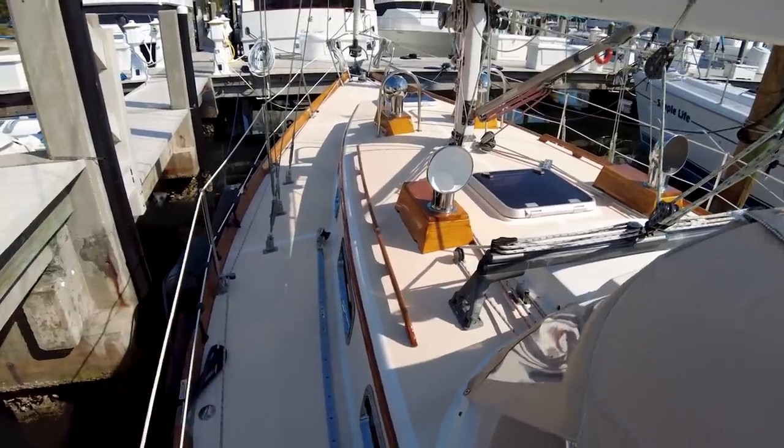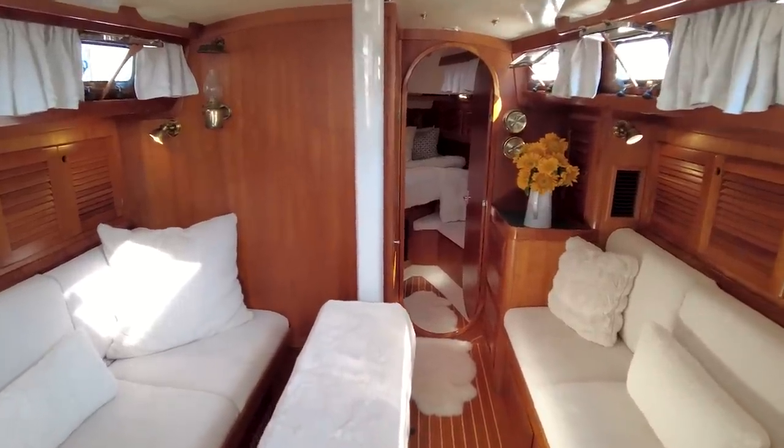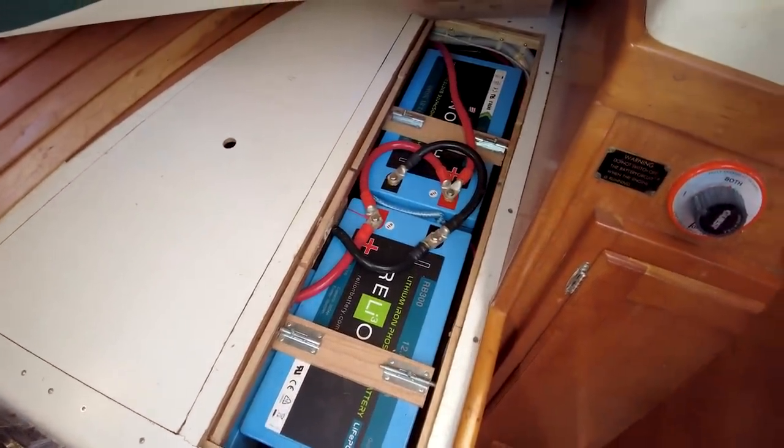This boat, it's the prettiest boat on the dock. I like it a lot. All right, guys, stepping down below, and I just have to say, wow. There are actually three big Group 8D AGM batteries.